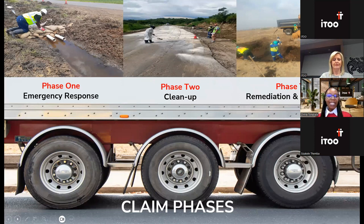Once we've cleaned up the spill and we've received the necessary reports and invoices from our service providers on our agreed rates, we would then attend to the necessary payments. So although my summary of the claims process was exactly that, a very brief summary, the entire process can be long and costly. Hence, it's very crucial that the correct notification procedure is followed. This is to ensure that a 30,000 Rand claim doesn't escalate into becoming a 300,000 Rand claim.